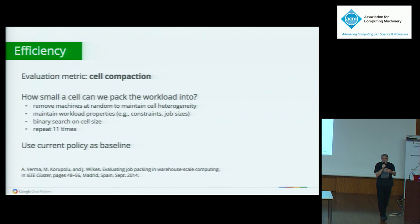You take a workload, you take a cell, you tweak your packing algorithm, and you run the same workload on the same cell. Your utilization has not changed. So as a metric, utilization is not a good one for evaluating packing algorithms. What we ended up deciding to use, and we actually published a paper about this, you'll see it at the bottom, is a thing we call cell compaction.